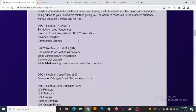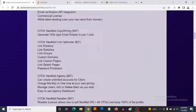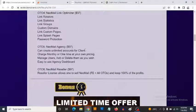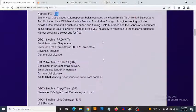Now there are some optional upgrades like the NeoMail Pro, the Pro Max, the copywriting, the NeoMail link optimizer, the NeoMail agency, and also NeoMail reseller, which are all optional upgrades.